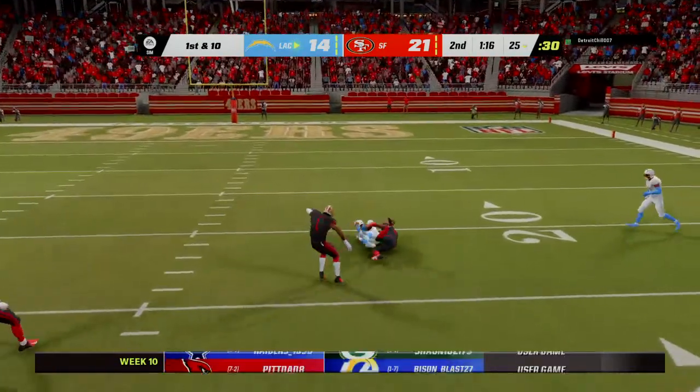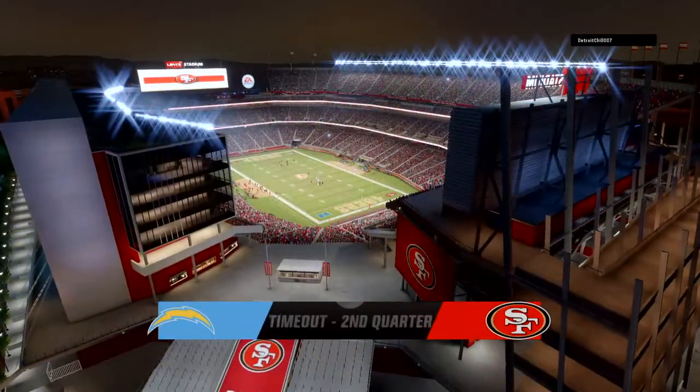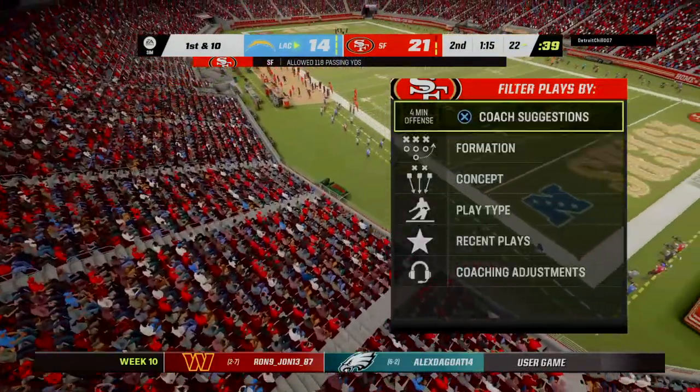That's caught at the 25. And he'll be taken down at about the 22-yard line. The 49ers now going to use the first of their timeouts as they'll head to the sideline and talk over what to do next.